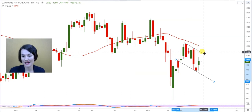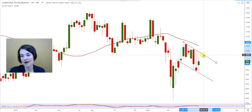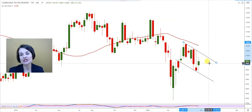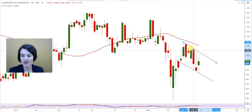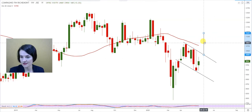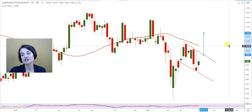But if the share, and this is Richemont, can change this upper band, and if I project it around 102 Rand 89, if the share can change that level into a support, you can maybe see a turnaround pattern. The descending channel will be confirmed, and you can see higher levels. What is the target of the descending channel? It's the width of the channel projected upwards from where it is confirmed, more or less, and that means this channel can take Richemont to 114 Rand 30 again.